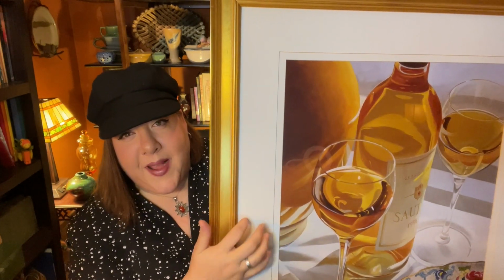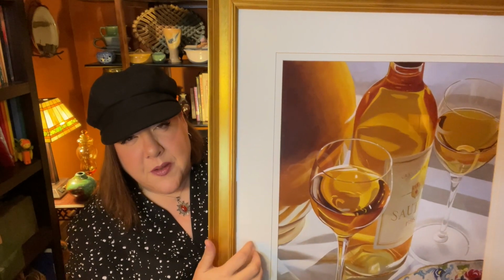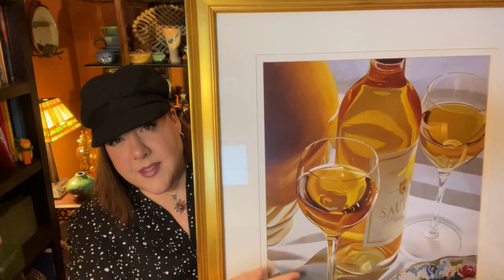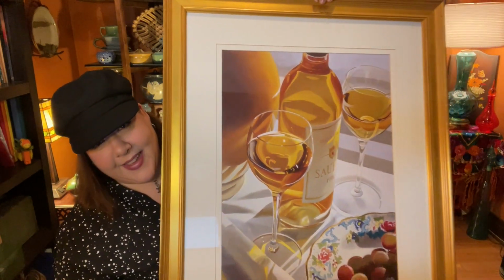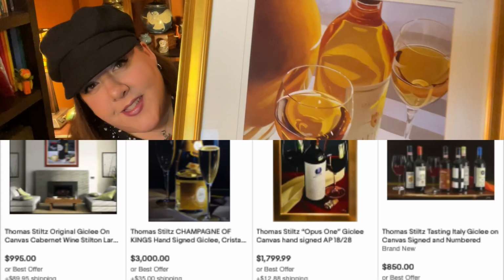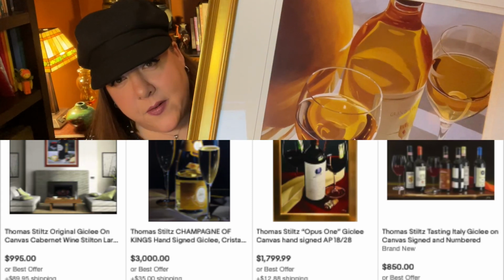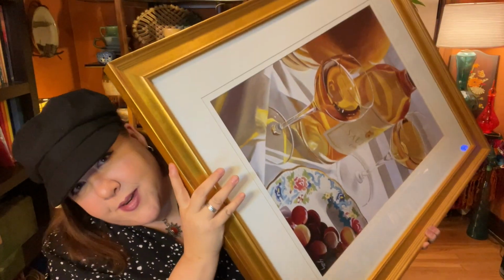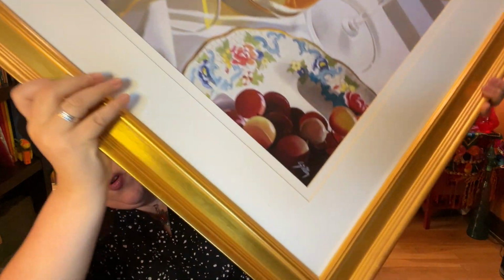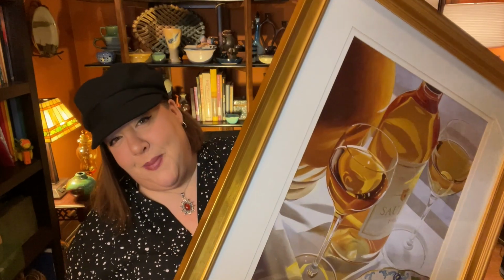And also it's behind glass. So if this was actually an oil painting, it probably wouldn't be behind glass because the paint's usually raised like that. It's nice and big. A lot of these are listed on eBay. Not a lot are sold. They're listed pretty high though. This artist is Thomas Stilts. I'm gonna zoom in here so you can see the signature in the corner. Ugh. It's not easy to do. This is a big, heavy piece.